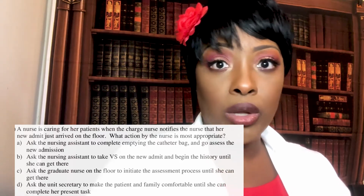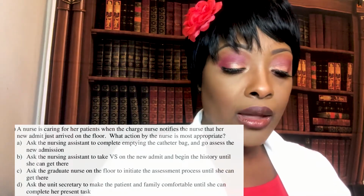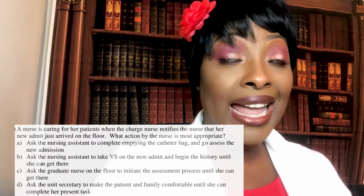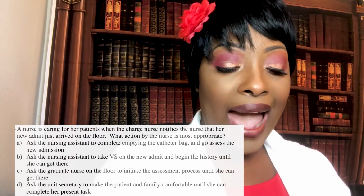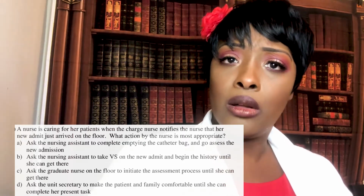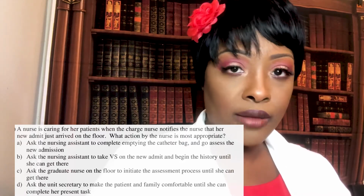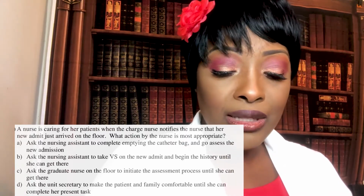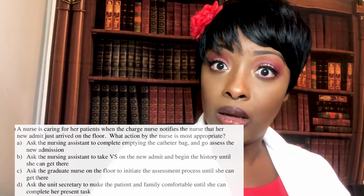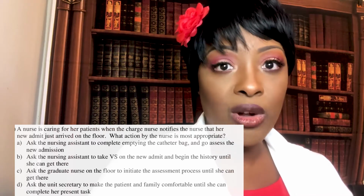Let's look at the rest of our choices so you guys can understand why they're wrong. A, ask the nursing assistant, so we're talking about a CNA here, an unlicensed assistive personnel, to complete emptying the catheter bag. Okay, that's good so far. CNAs can empty bags, that's fine. But it goes on to say, and go assess the new admission. Excuse me? Can CNAs assess? Absolutely not. So we get rid of that.